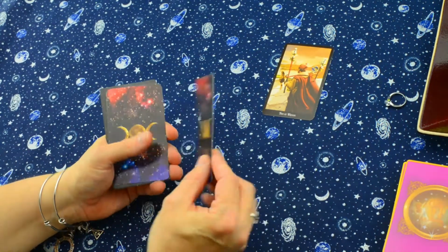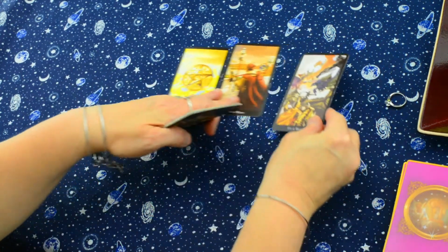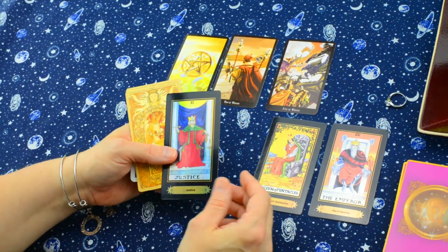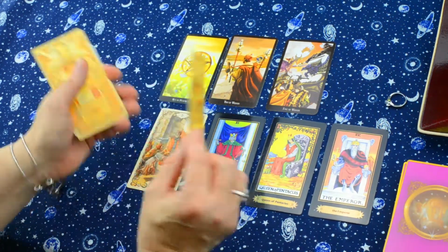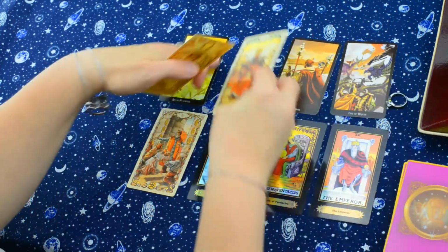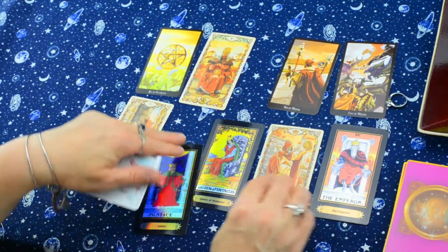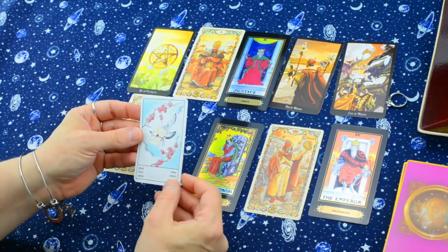We have the Two of Wands, the Ace of Pentacles, the Five of Wands, the Emperor, the Queen of Pentacles, the Justice card, the Six of Pentacles, flipped around, the Four of Pentacles. Wow, the first two piles have lots of pentacles in them. And the King of Pentacles. Wow, King and Queen, okay. And we have Letter.